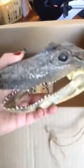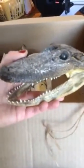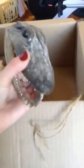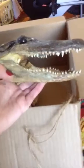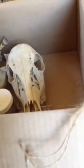This is an alligator head that I purchased in Virginia Beach at the Shell Shack, if you've ever been there, on the pier. I think it's 31st Street? I don't remember. But it's on the pier in Virginia Beach. I think he's pretty cool. That's one of my favorites, although I hope the people I've bought these from were ethical about the way they collected the things.